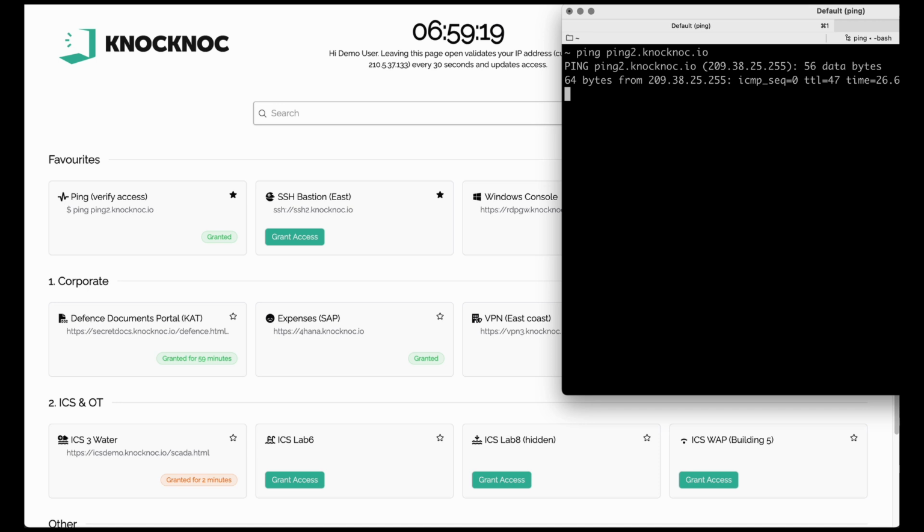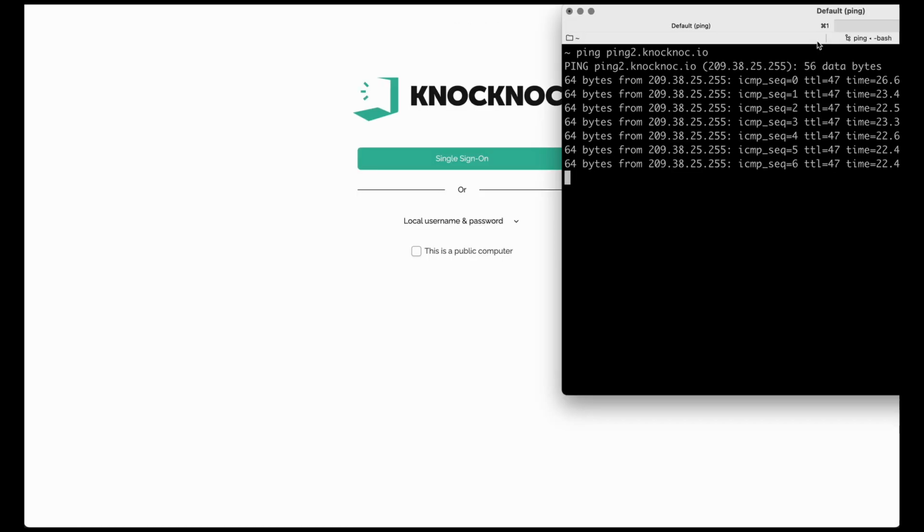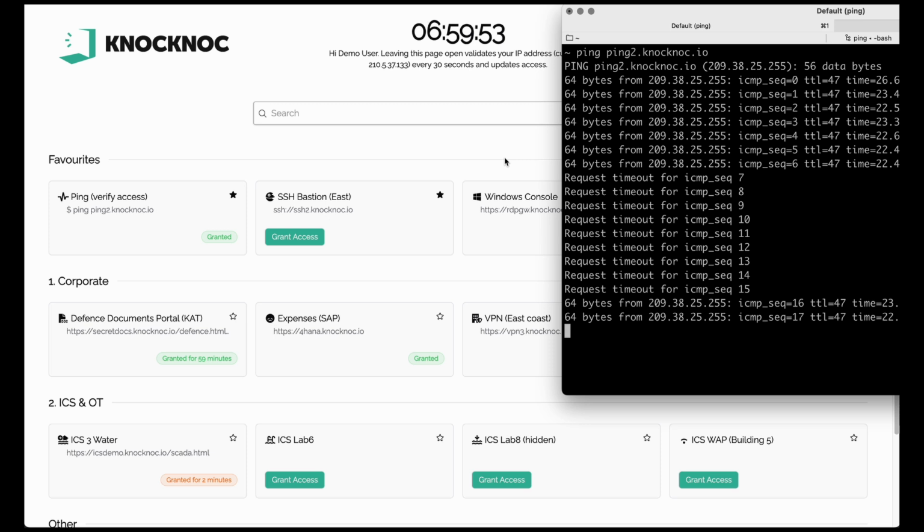So I'm pinging this server directly from my machine and I get a response. Now, if I log out, you'll see immediately connection's blocked. So ICMP is no longer able to get through to this backend server. Click login again, goes through the IDP process, and bang, I've got network access.